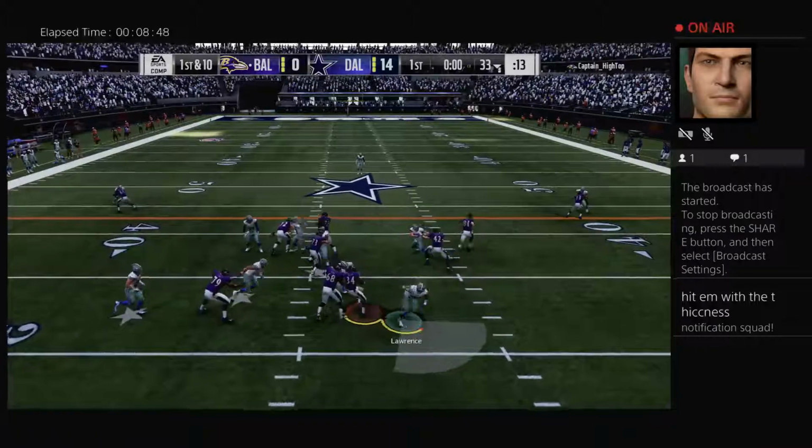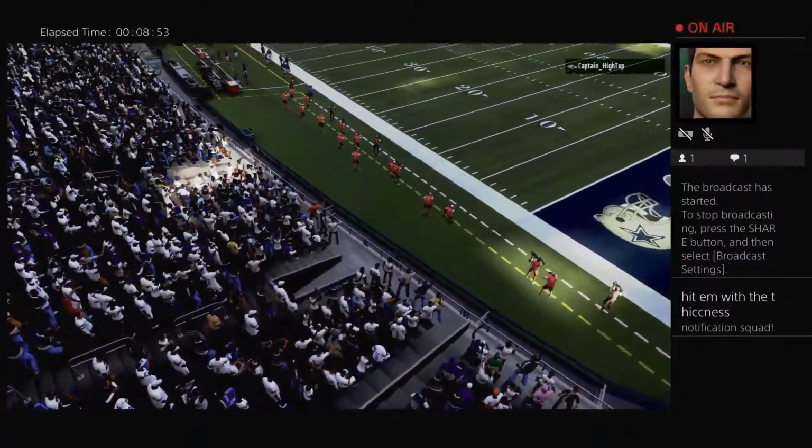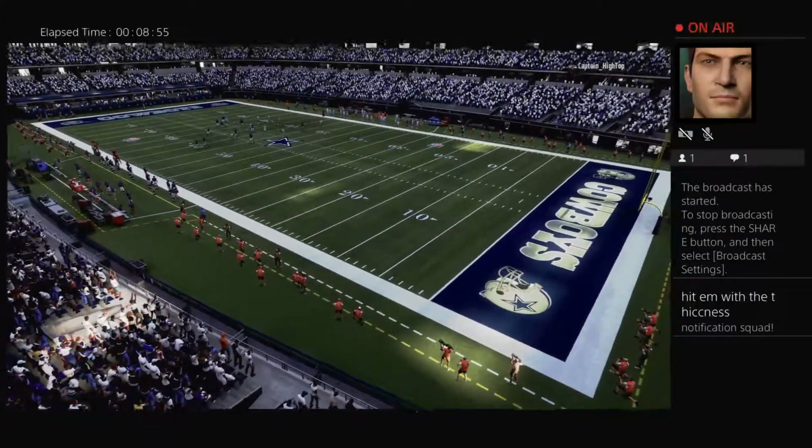Here's a first down run with Collins. And he'll get nothing there. Stopped right at the line, as that will wind us down to the end of this first quarter play.